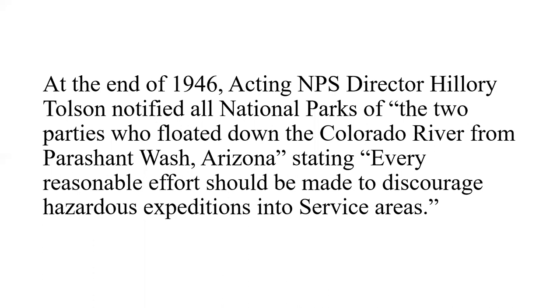So much so that the acting National Park Service Director, Hillary Tolson, notified all national parks of the two parties who floated down the Colorado River from Parashant Wash, stating every reasonable effort should be made to discourage hazardous expeditions into service areas.